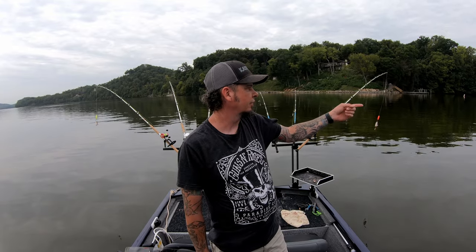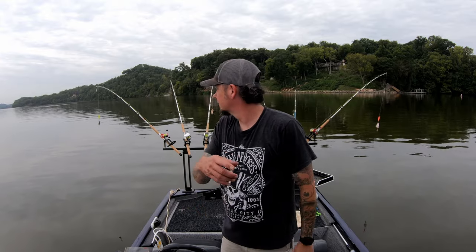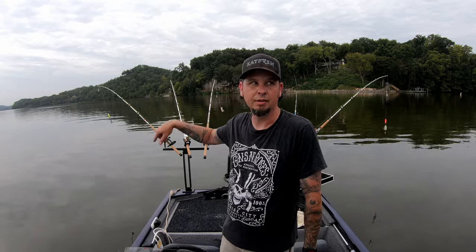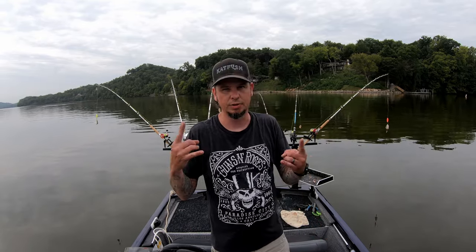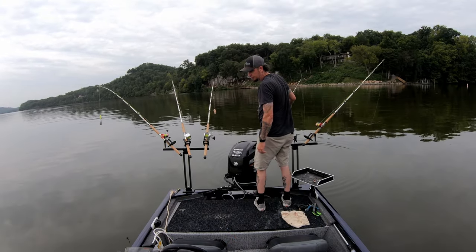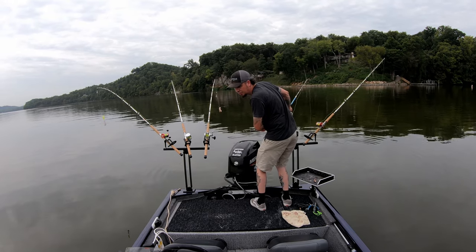Alrighty, we're at spot number two, in front of a creek mouth on the bottom of the channel drop. We're also on a channel bend, on a river bend here. I've marked all kinds of bait and all kinds of fish in this area. We'll see what happens. Spot number two. 47 foot of water. Water temps 81.